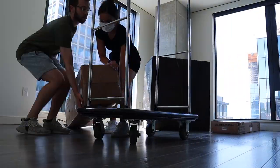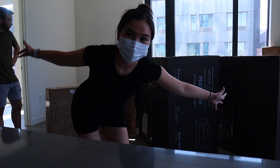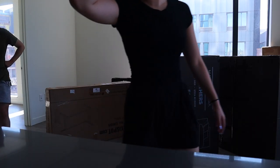Apartment. We're gonna go find our furniture now. Apparently it's delivered, but we don't know where it is. That's all the furniture that we have so far.